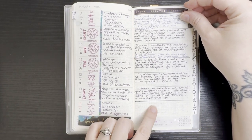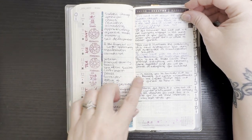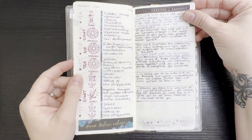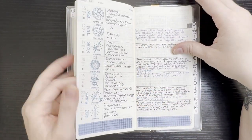Here I actually pulled the Hanged Man twice, so I didn't write the description here, and some of these days I don't really find a connection, so it'll just be the description.